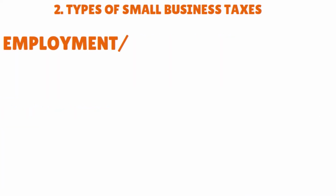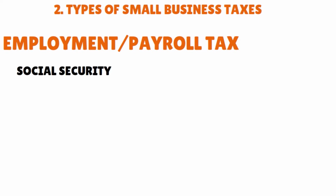Next, you have self-employment tax. Now, if you are self-employed, you are responsible for paying self-employment taxes, and this includes Social Security and Medicare. You must pay this tax if your net earnings from self-employment in 2020 were at least $400.